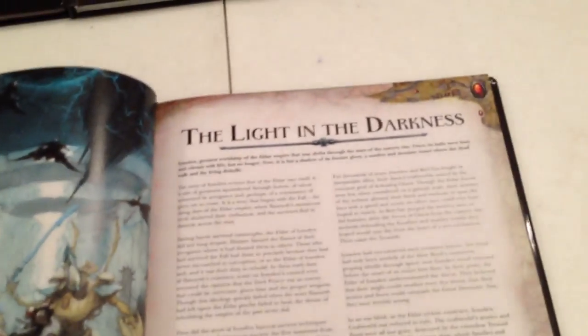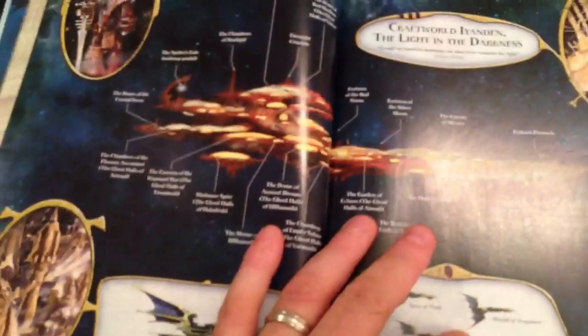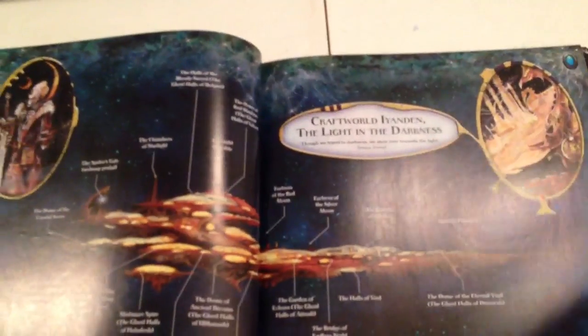and it starts talking about the fluff, the heyday, the age of glory of the actual craft world, its doom and what it's like in the twilight years of its existence. So some cool artwork and diagrams here. One of the big characters in the fluff is Iyanna, and her meeting with Eldrad, and this is Iyanna in the twilight years as it's dying out.